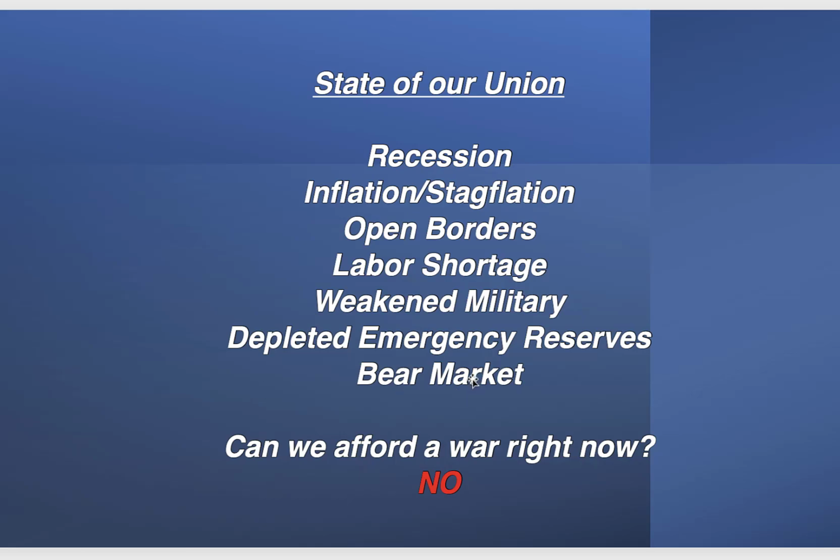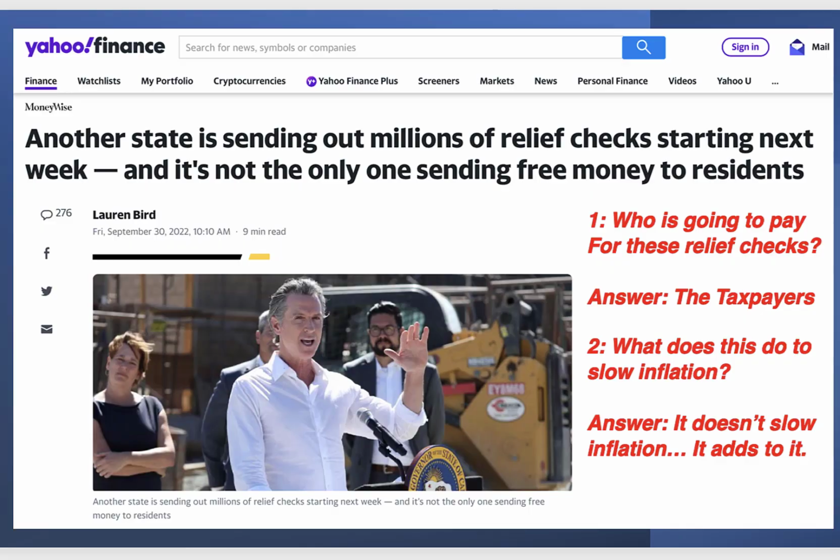We're in a bear market. Can we afford a war right now? No, we can't. And then you have state governors that are adding to inflation. How are they doing that? Well, here, this came out today. This is not just the only governor that's thinking about this. They're sending out more millions of relief checks starting next week. What does that do? Who's going to pay for this, folks? You're going to pay for it, the taxpayer.